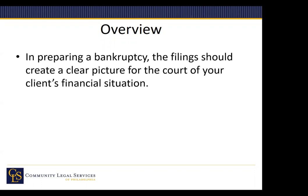And it's not optional to provide this information. So if you have a client who is resistant to disclosing things, you may have a situation where bankruptcy is not appropriate for that person. Or if they refuse to disclose and you're already in a bankruptcy, you might have an ethical problem.